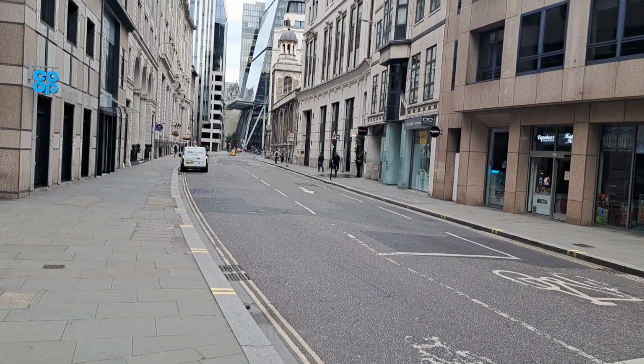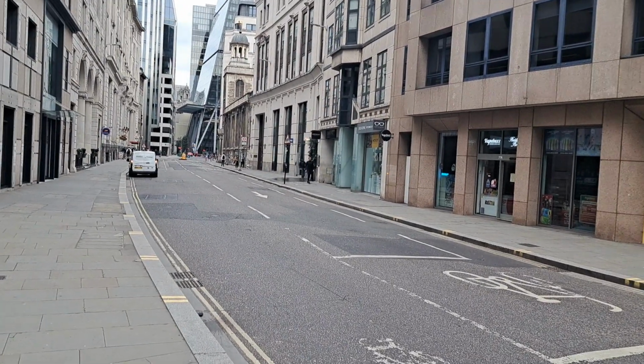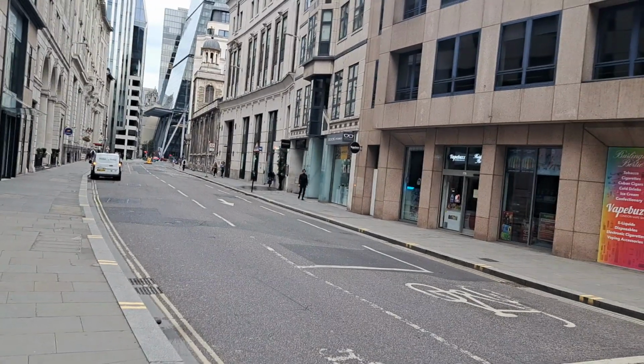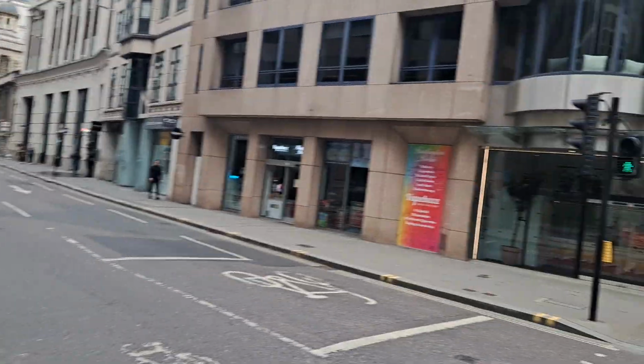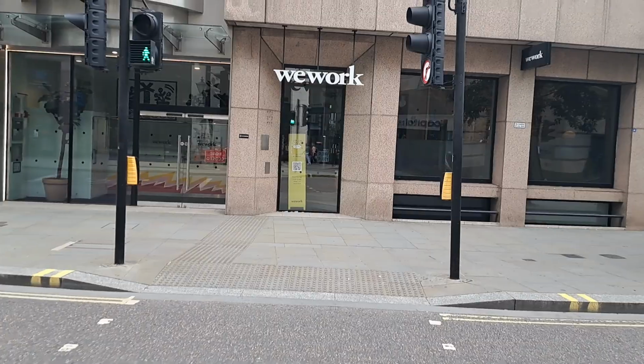Of course, all that's vanished now, but if you walk down Leadenhall Street a little distance, you will come to Lloyd's of London, the insurance market. You don't have to go very far to get to Lloyd's of London. Then beyond that, another 2 or 3 minutes, you will come to Bank Junction. Now, we've just got the green signal, so we can cross over the road.